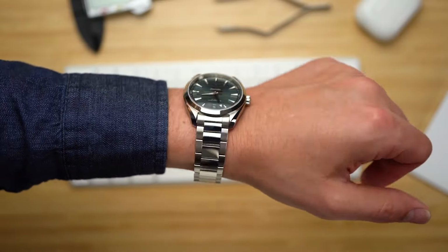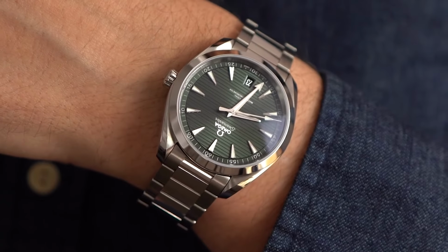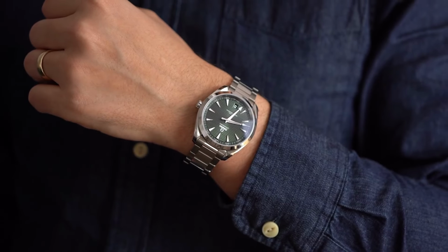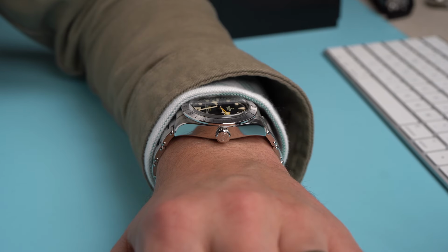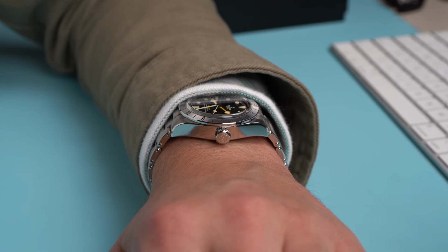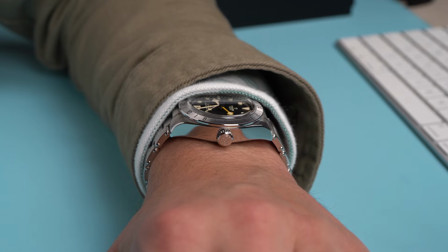It's an issue I have with the Omega Aquaterra. It's only 13.2 millimeters thick, but because it's dressier, it just doesn't seem right to me to have that thickness. Now, I'll repeat what I said. Thinner would be better. It almost always is, but even at 15 millimeters, absolutely no problem for me.